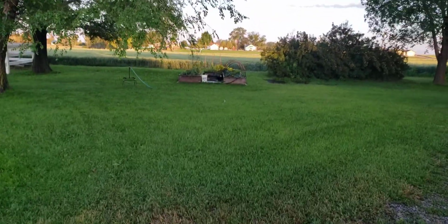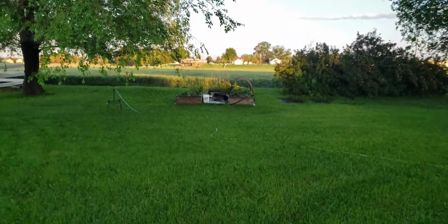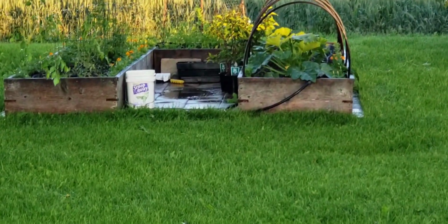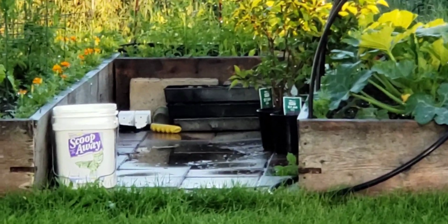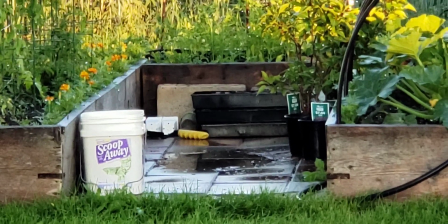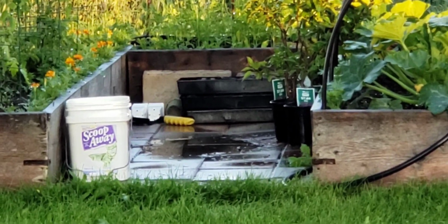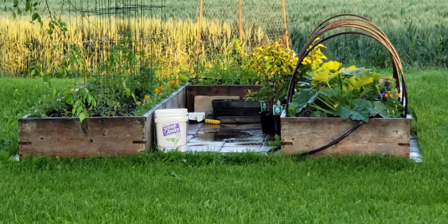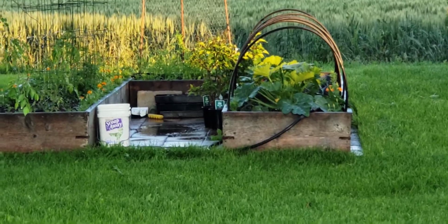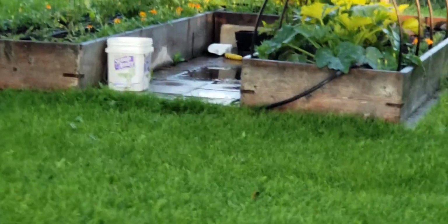Did a good watering last night on my garden. If you notice, something is not there anymore. One of my neighbors, when I posted on Facebook saying, anybody want any sunflower starts? She said, I want them. She came over and got them last night. And I'm still transplanting marigolds. Got marigolds all transplanted.